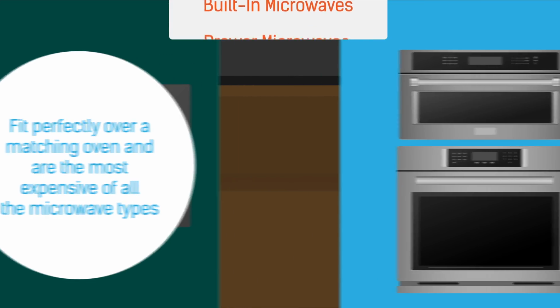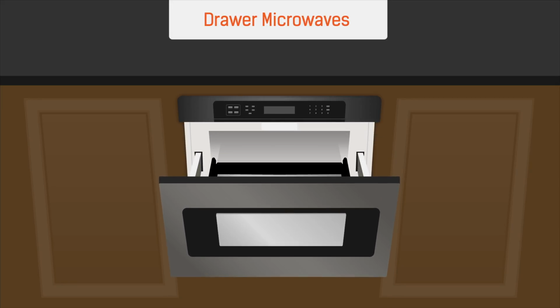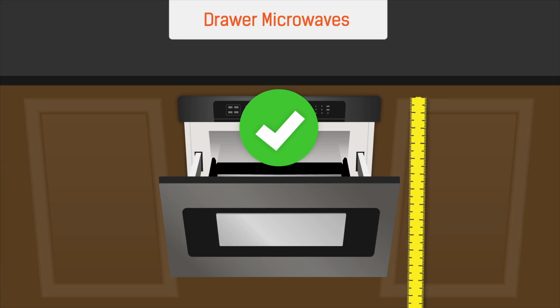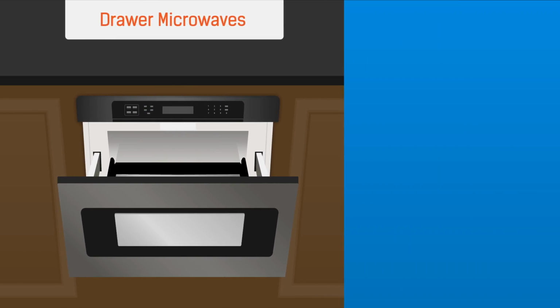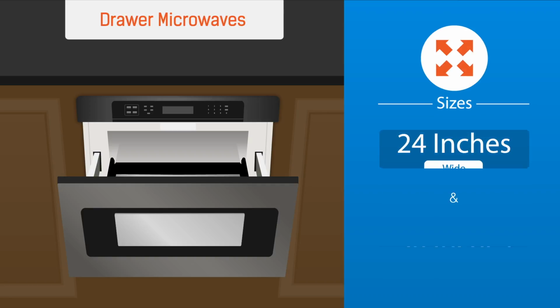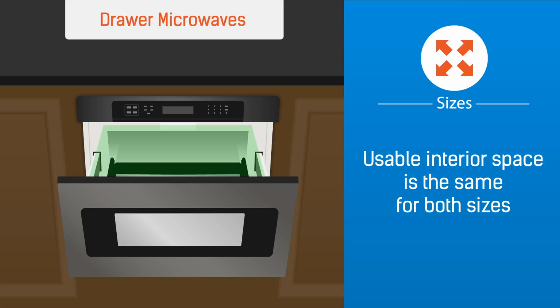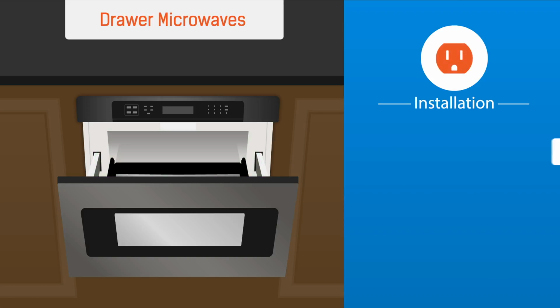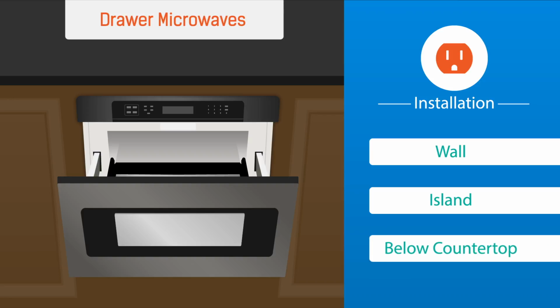Drawer microwaves are the perfect solution for those who don't want a microwave on the counter, under counter, or above the range. They also work well for people who prefer to have the microwave at a more comfortable loading height. They fit seamlessly in any kitchen to offer a customized integrated look and are available in two sizes, 24 and 30 inches wide. Though for each model, the usable interior space is the same. They can be installed in wall, in an island, or below a countertop, as long as there is a dedicated outlet.